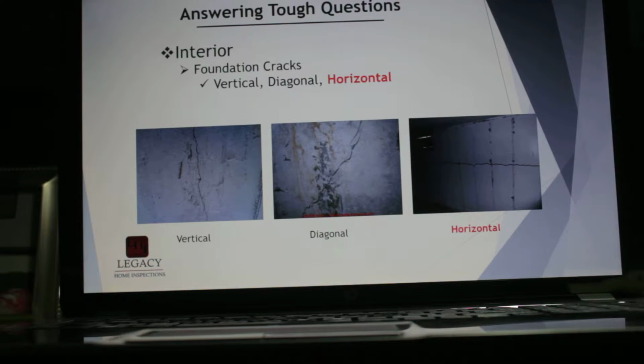Okay, let's talk about foundation cracks. There's 3 different types of cracks, and there's 3 different reasons walls crack. The vertical crack. Concrete is wet when it's poured. As it cures, it cracks.